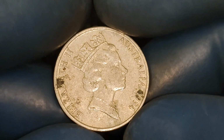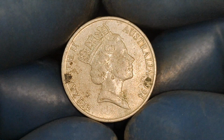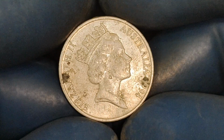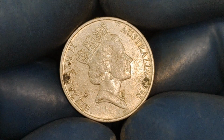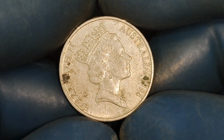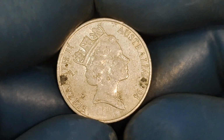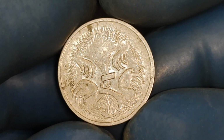Next up, we are unlocking the story and soaring value of one remarkable coin, the Australia 5 cents from 1994, specifically in very fine condition with unique brown spotting. This isn't just any pocket change. This coin has been making waves among collectors and investors due to its rising popularity and exceptional demand in the rare coin market.